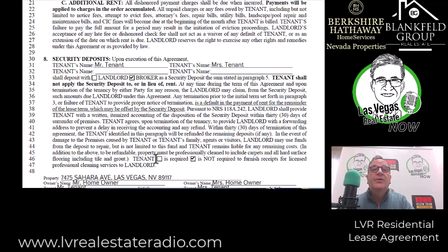And also at the bottom here, you'll note that it's checked that the tenant in this particular case is not required to furnish receipts for licensed cleaning services. Sometimes property managers or owners will require that. We decided not to. If you can clean the house to the standard of a professional, you're fine. You don't have to pay someone else to do it. But it has to be the professional standard. We're going to check it and make sure. If it's not, you could still be billed for a professional to come in and follow up behind you. So you might want to hire a professional anyway, and you don't have to provide receipts, but you might want to.